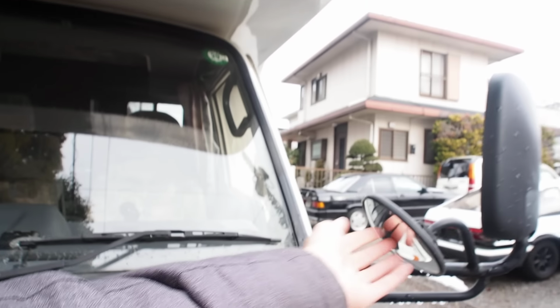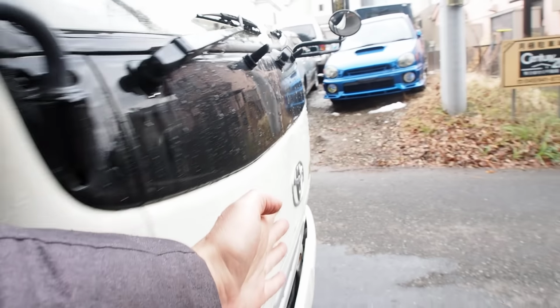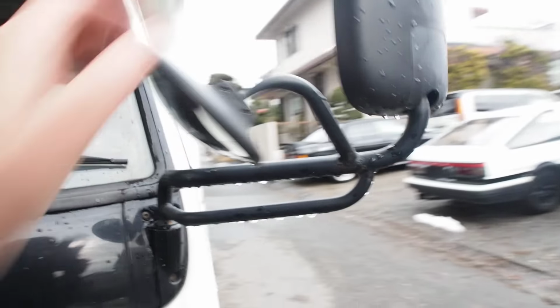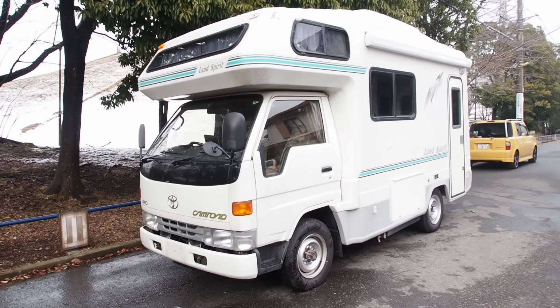Lots of mirrors. This one here is cool because you can see here, and that shows you a good view of the very front of your vehicle. So you can see how far away you are from things. Combine that with the back camera, and it's actually pretty easy to park.